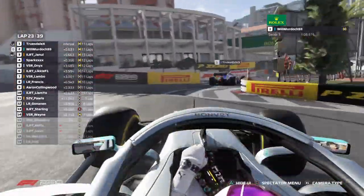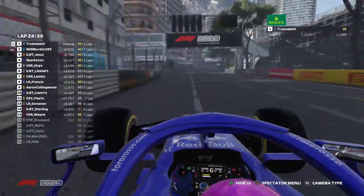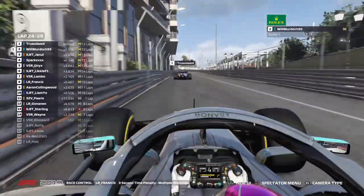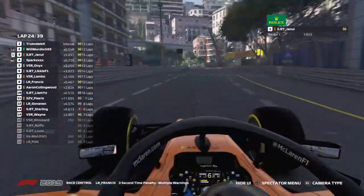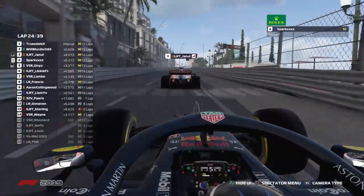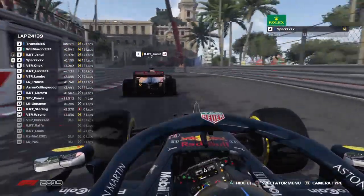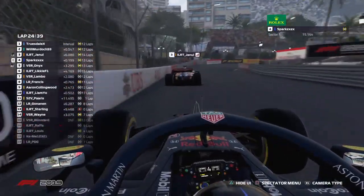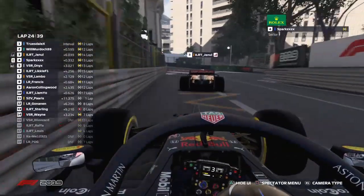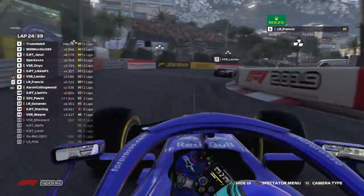Truesdale carries on, and Will has got himself back inside DRS range here, so I don't know if Truesdale's made a mistake somewhere. Obviously a slightly slower lap than we're used to from the Toro Rosso driver. Francis down in 8th place picks up a 3-second time penalty, and continues to lose time to the top 2. Over a second a lap he's now losing, because he's really busy defending this final podium spot from Sparks. And Onyx, you can see as well, the gap last lap was 4.6, it's now down to 3.2, so it's going to be a 3-way fight for the final podium spot in a couple of laps. Lickle and Lambo are separated by a few seconds, and Francis is giving chase as well to the second McLaren.